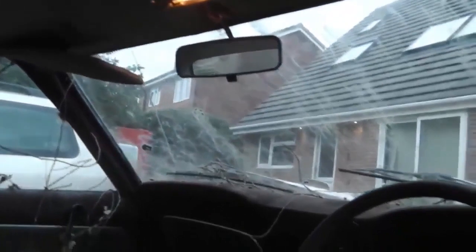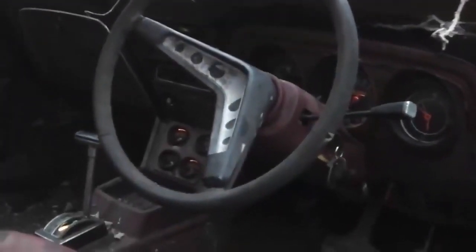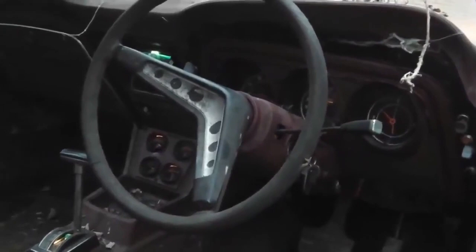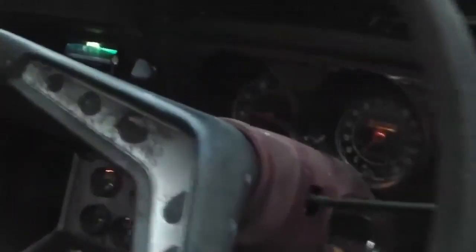Can't help but keep coming in and out of the car because I just want to sit in a nice warm interior. And look how stable that is.